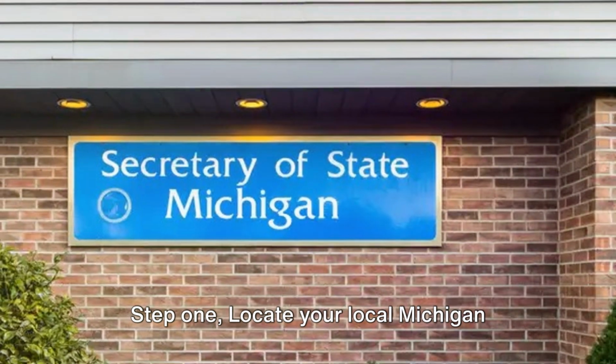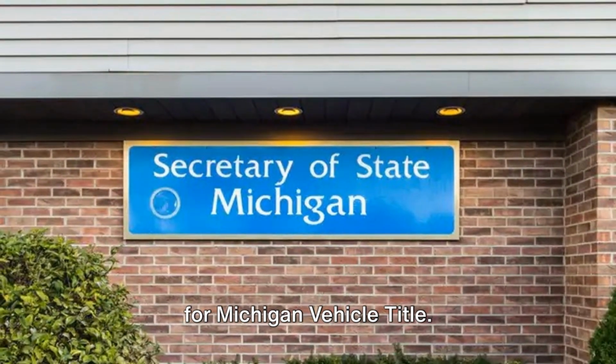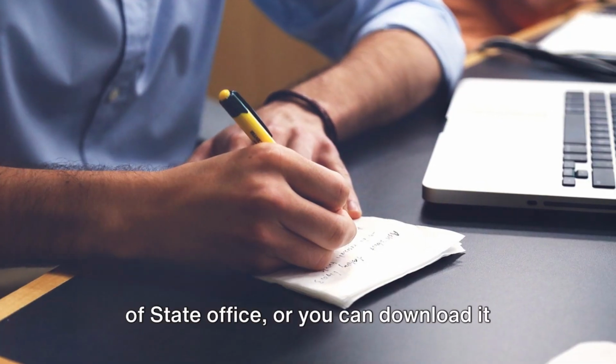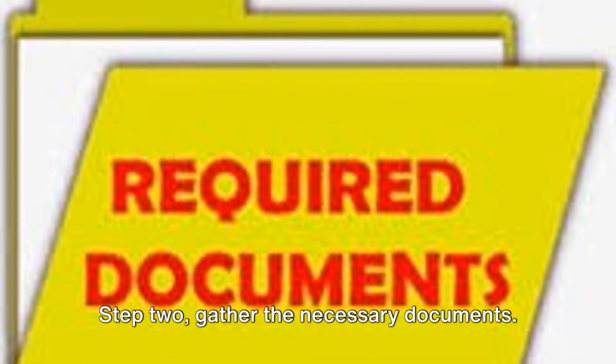Step 1. Locate your local Michigan Secretary of State office. You'll need to fill out the application for Michigan vehicle title. This form is available at any Secretary of State office, or you can download it from the Michigan Secretary of State's website.